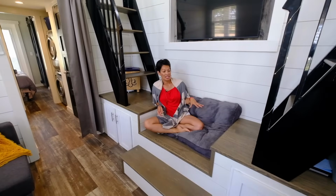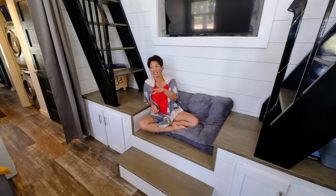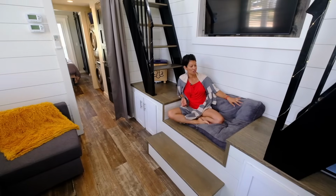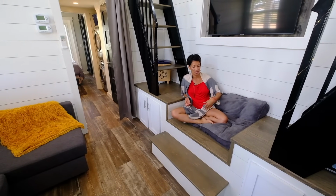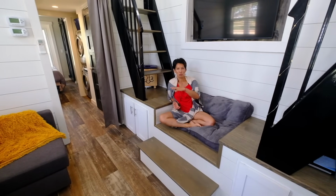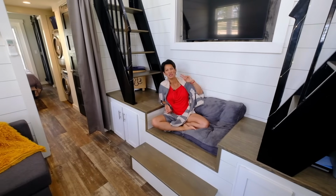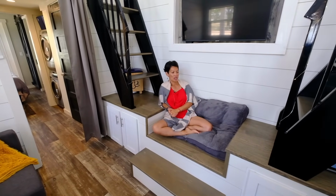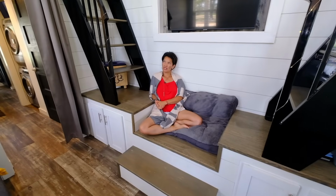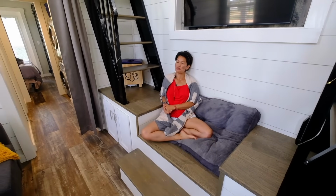So this is my loungy place. Whenever I have friends or family over, they sit on that side, I sit on this side. It's just a very comfortable space. The pillow just stays here for comfort. I can take it up and it's a nice place to sit. It's like one of those perches that you would have by the window, but instead it's in between the two lofts. I'll sit here and read a book or have a cup of tea or just admire the space that I live in. It's a pretty comfortable spot to sit.